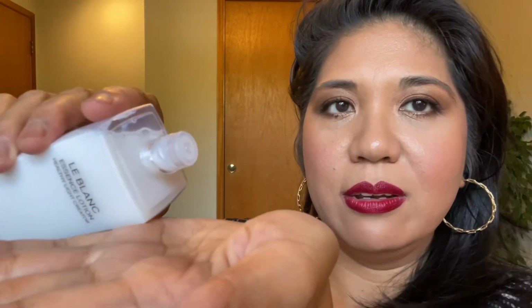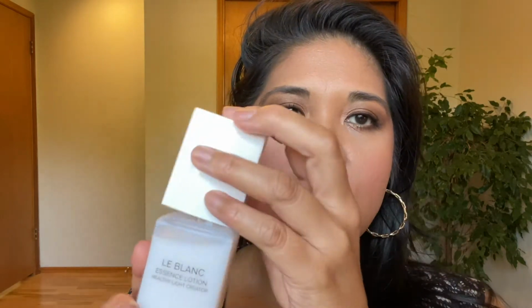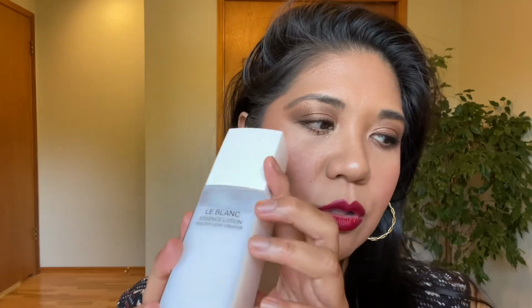It's very liquidy, so let me see if I can show you what it's like. Right, so it's very runny, and what I do is just end up doing this and then patting it in after my toner. Sometimes I skip toner and just put this on. It does have a scent, and if scent bothers you, you might not want to use this product. But if you can get a sample from a Chanel SA, just ask them if you're interested in trying it. I think it's worth a go, because I found that the fragrance dissipates and doesn't linger through the day.